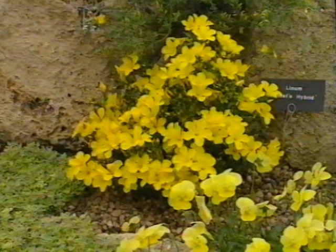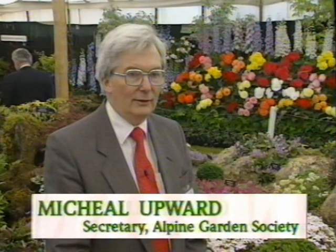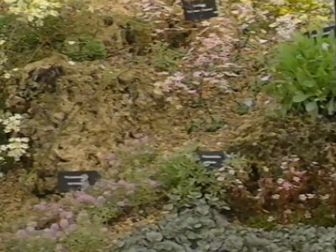And over at the Alpines, they're ambitious again this year. We've been able to colour coordinate, we've been able to make a saxifrage mountain, if you like, and we're really very pleased with it ourselves. The Alpine Garden Society is made up of members who are amateur members, and without them we couldn't do it. I can't pay enough tribute to them.